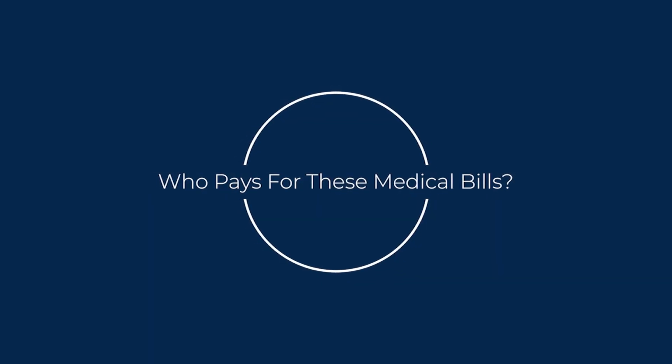I'll tell you, insurance companies don't always put a lot of weight on future surgical estimates and things like that. But it can be helpful if you're trying to get your case settled without filing a lawsuit. Yeah, that's right. Another question we get asked as it relates to medical bills is, who pays for these medical bills? That's a big one.